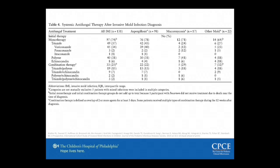Looking at the mucormycosis data, voriconazole was used, which we know is not active against mucormycosis. So I think there is still a lot to be done educationally to advance knowledge about what appropriate treatment for invasive mold infections in children may be.